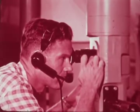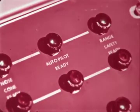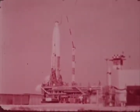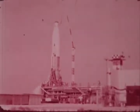T minus 60 seconds and counting. Mark. Missile helium to internal. Steady. Minus 65. Range ready, switch on. Good. Missile prep complete on engine test. Status check. Locks tanking. Satisfactory. Pressurization. Satisfactory. Water system. Satisfactory. All clear. All the pre-start panel lights are green. The missile prep complete light is green.